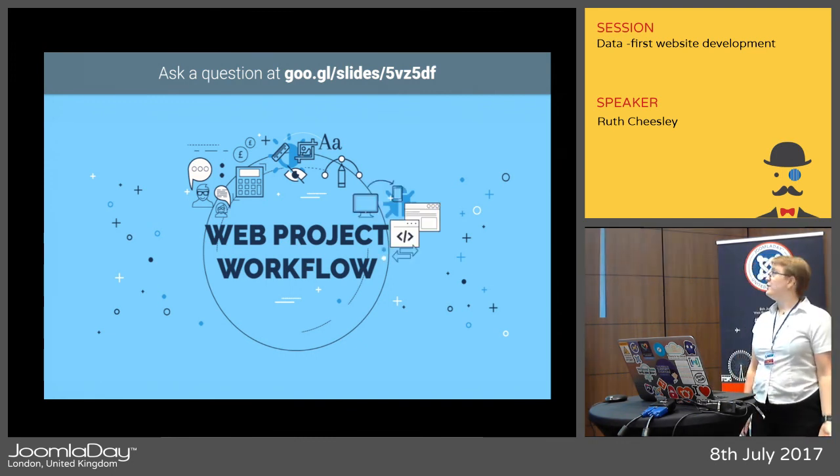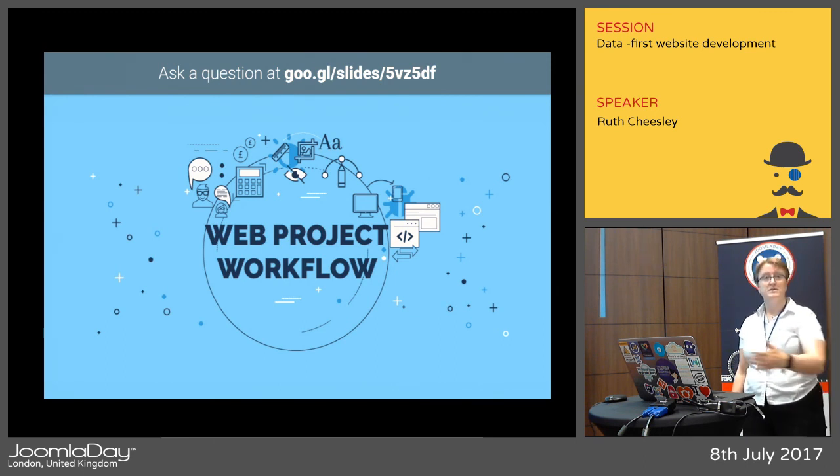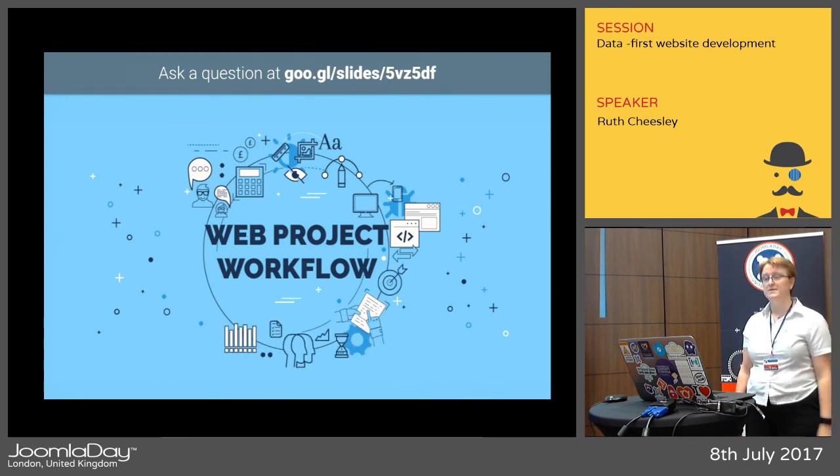Then when they approve the design process, we start to build the system. So this is where our designers and developers are working hand in hand to make sure that what is developed is actually what we expected. And we have regular reviews with the customer to make sure that what's actually happening is what they were expecting.